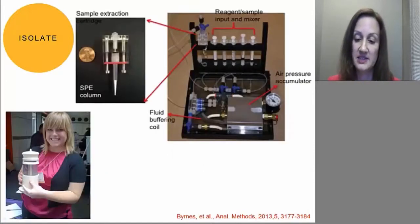We made this device. It looks complicated in the picture, but it does exactly what that little tiny chip did without having to plug anything into the wall, and that is we can extract nucleic acids from a sample introduced by a standard syringe into the device and extract the nucleic acids so that they end up resident on this solid phase extraction column, which is about the size of a pipette tip, which can be removed from the device and shipped around in a little plastic bag with some silica gel in order to keep it dry. This entire device is run without plugging it into the wall.